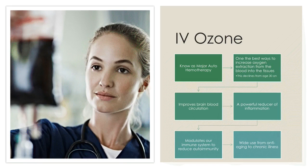And when it enters back into the body through an infusion, it improves energy, improves cellular health, resilience of the cell, reduces inflammation. It can have some antiviral and antibacterial properties. So just a multitude of benefits.